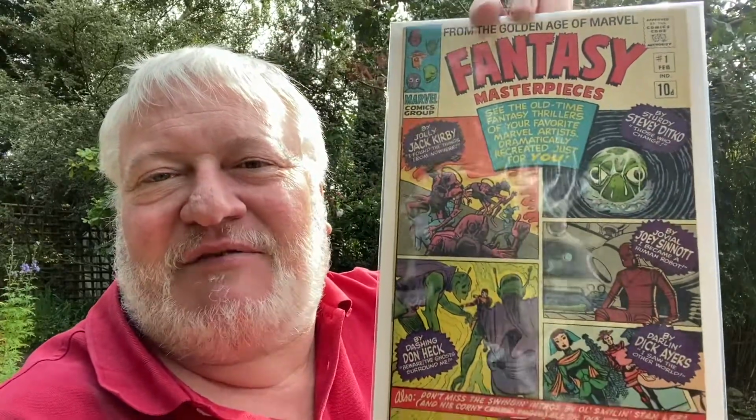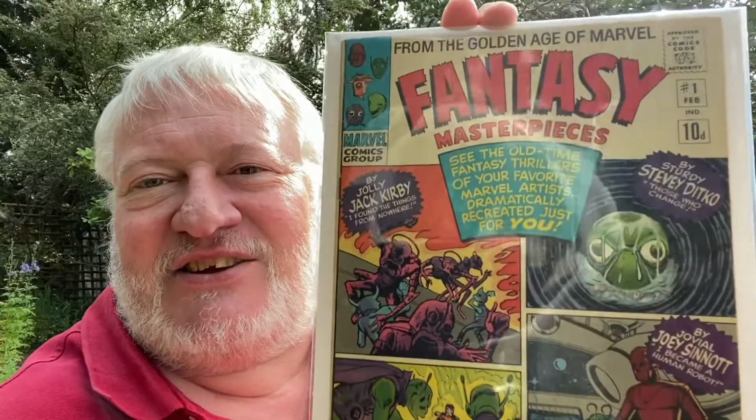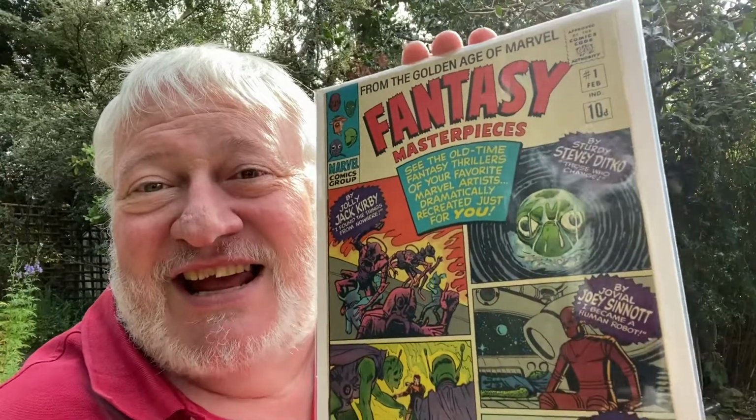This is from 1966. This reprints some early work from some of the Marvel artists. It says by Sturdy Steve Ditko, by Jolly Jack Kirby, by Dashing Don Heck, by Darling Dick Ayres, and by Jovial Joe Sinnott. A really clean looking copy, look how clean this is, of Fantasy Masterpieces #1 in UK price variant.